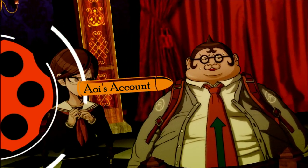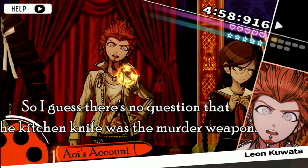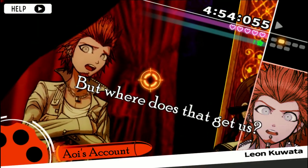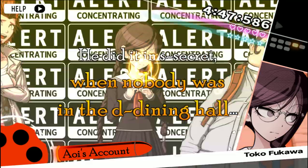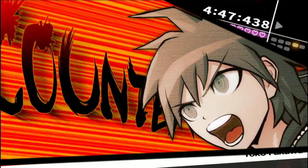So we've got Hina's account as our only bullet. Again, I guess there's no question that the kitchen knife was the murder weapon. But where does that get us? Makoto must have taken it from the kitchen, right? You did it in secret. Nobody was in the... Except somebody was in the dining hall. Specifically, Hina.